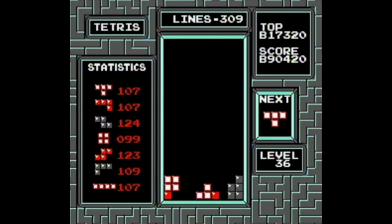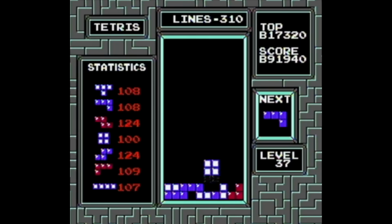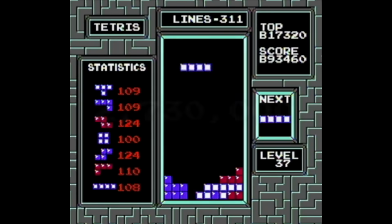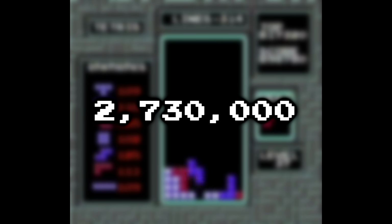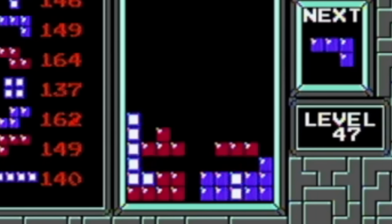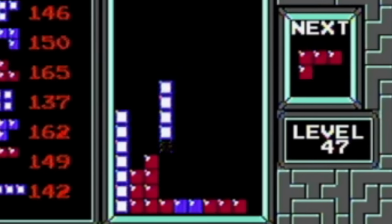Yet, despite this, Cheese was able to improve it once again. In January 2022, he set a new high score of 2.7 million. But unfortunately, this was another vaulted score. Video of the game has never been made public, and what little info we do have comes from the description of Cheese's 2.3 million game.